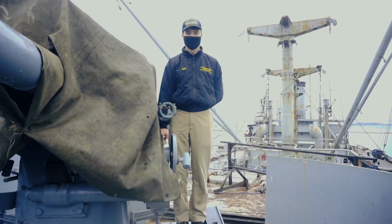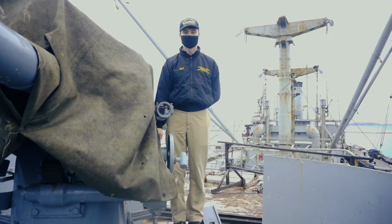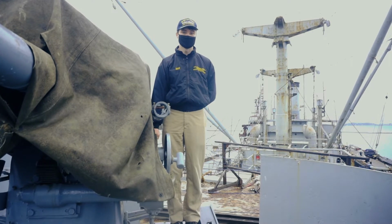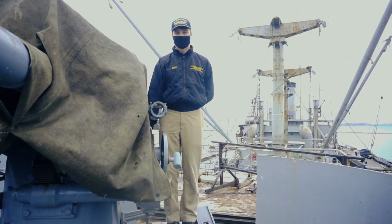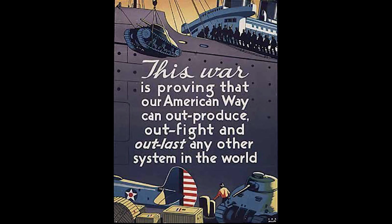This is the bow gun, or 3-inch gun, of the U.S.S. Red Oak Victory. Its primary use was anti-vessel or anti-aircraft. It could also fire star or illumination shells in order to light up an enemy for escorts with larger caliber weapons to deal with. This gun would be run by 8 people, 3 just aiming it and the remaining running ammunition to it.